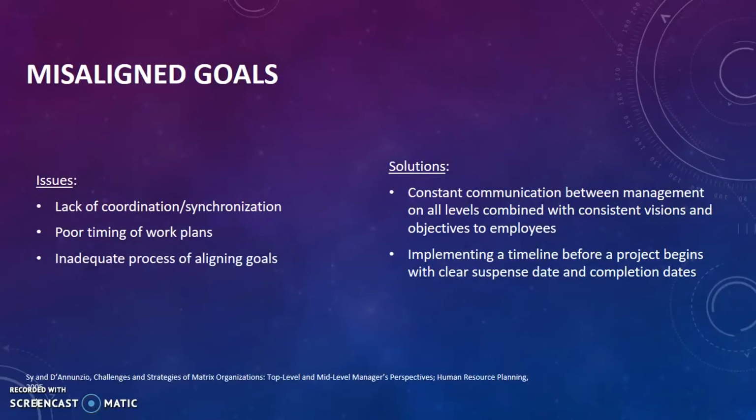Misaligned goals. Three issues are lack of coordination and synchronization, poor timing of work plans, and an inadequate process of aligning goals. Some solutions are constant communication between management on all levels combined with consistent visions. Implementing a timeline before a project begins with clear suspense dates and completion dates is key as well. 67% of top-level managers cite misaligned goals as a common dilemma.